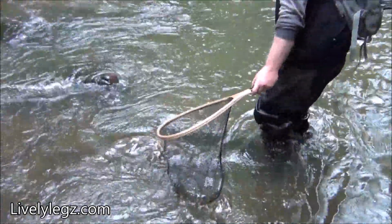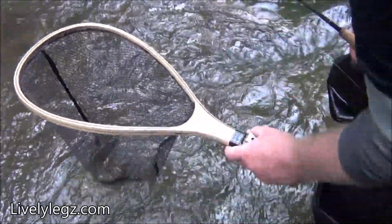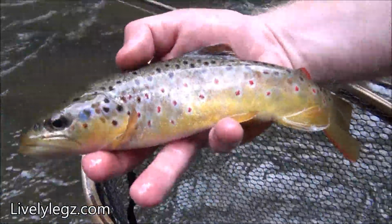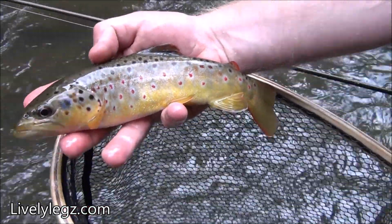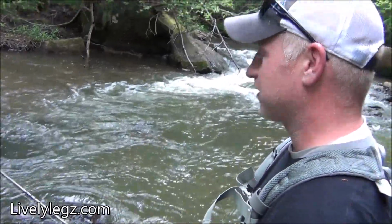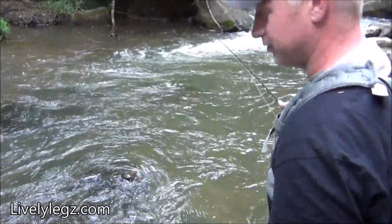All right, Iron Mike has it in the net, and he said this is a beauty, so we have to get a look at this guy. Pretty fish. It's not big. I can already see the orange dots on him. My goodness. Look at those dots. I don't know if they're hot orange, bright, orangish red. That's a beauty, Mike. What'd you get that one on? He took the double trouble. Double trouble in action. One right there too.